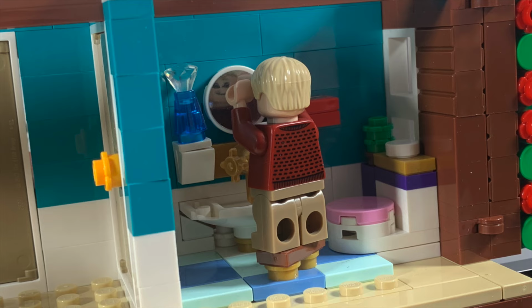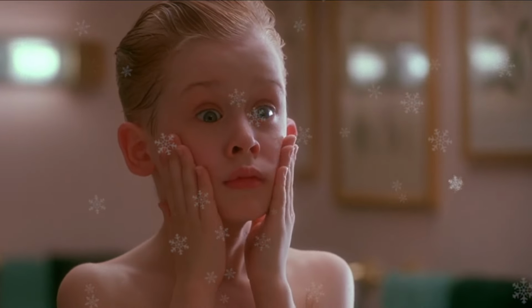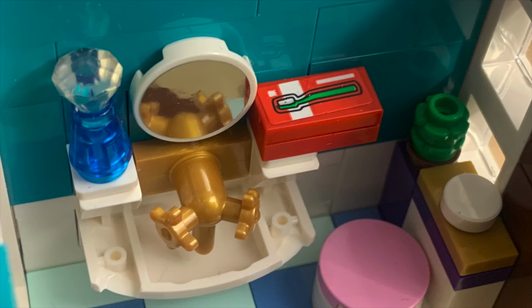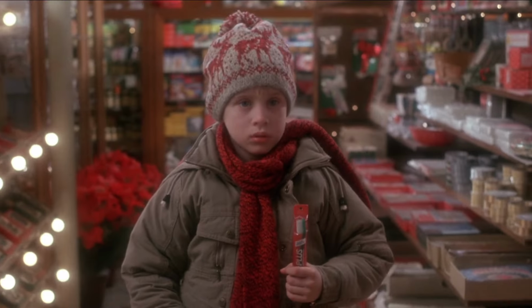The stool that he stands on is in front of the sink with the aftershave lotion bottle on the shelf to the left. On the right shelf is a stolen toothbrush that Kevin took from the drugstore, running away from Old Man Marley.